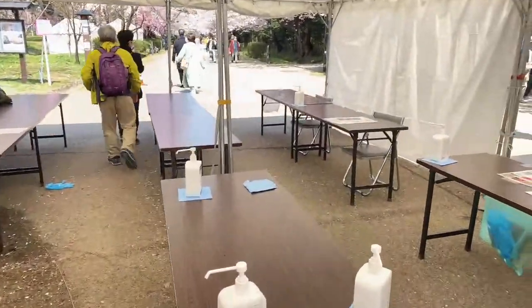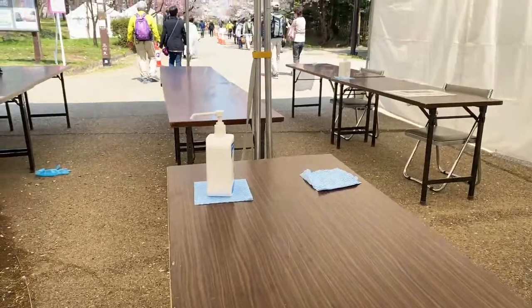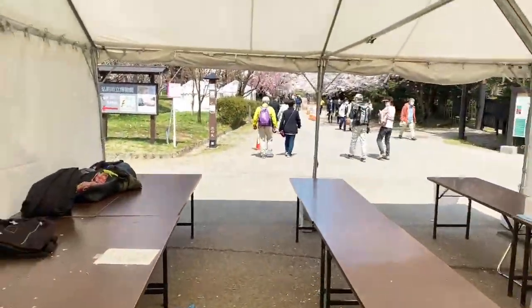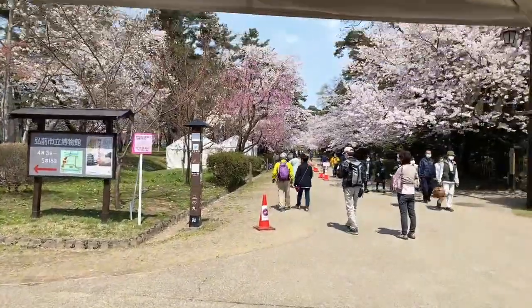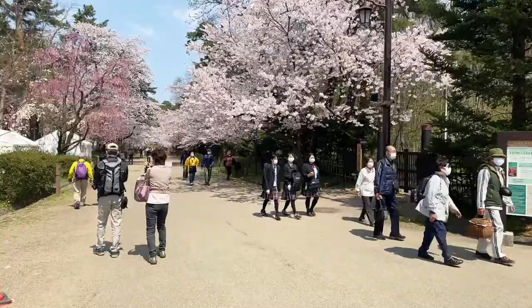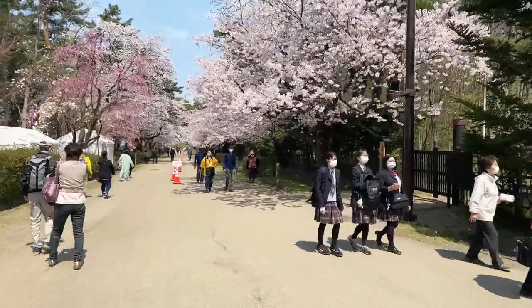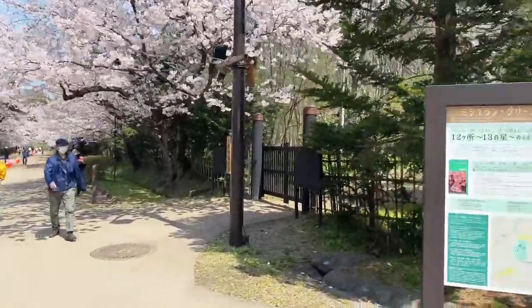So I need to do the alcohol hand sanitizer. And it's amazing, right? And the Hirosaki Park itself, let's see the map.